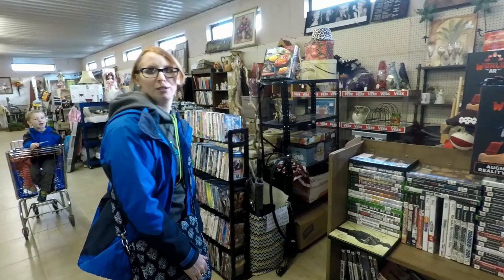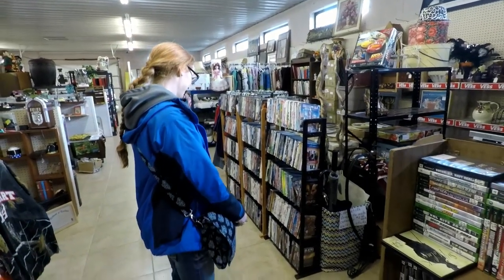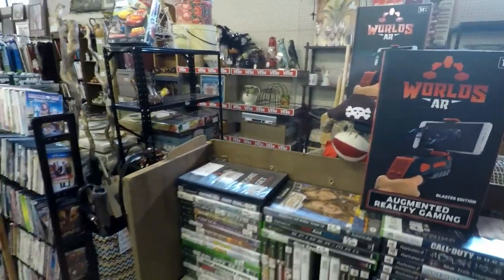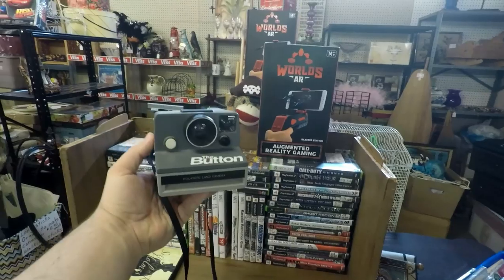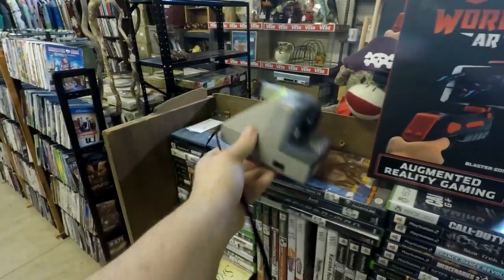Yeah, I see it too. She shipped about 20,000 items on eBay, and there was an item that was sitting right here and she walked right past it, and that item was this Polaroid, the button. She walked right past it, sat right there.